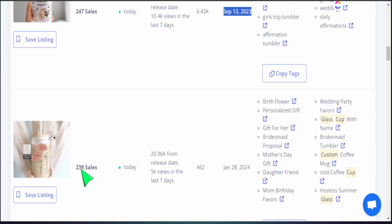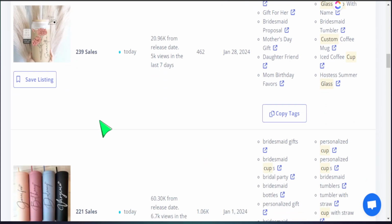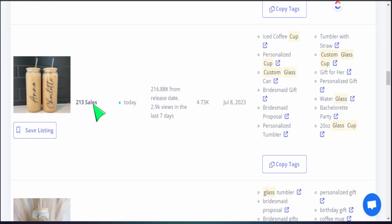I can go down further and see a similar product just like this have sold almost to the same number here, and this one was released even earlier in the year, January 28th 2024. So when I scroll down here and see multiple cups like this listing well, again, I want to go in here further and identify what this actually is.